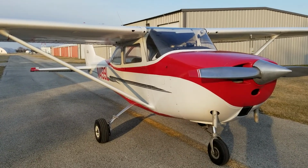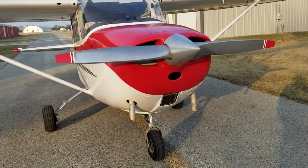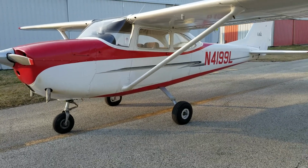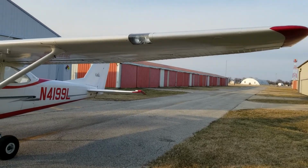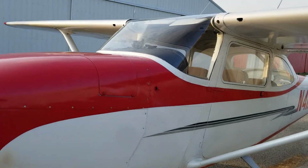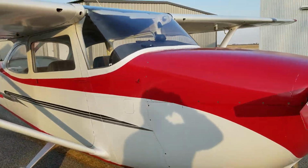This is going to be a short video of my 1966 Cessna 172G that I have for sale. Like I said, it's a 1966 model. It's got a heated pitot tube. All three tires are in pretty good shape.